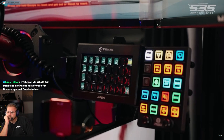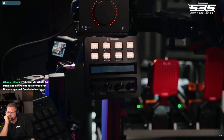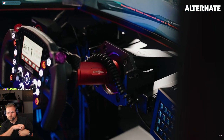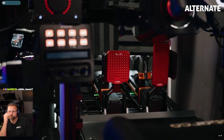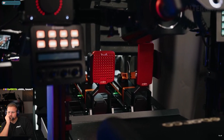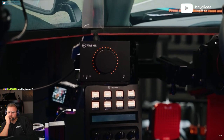To control the stream, I'm using 2 Stream Decks. I have a Stream Deck XL and a Stream Deck Plus. One controls the audio and lights, and the other one controls all the animations and all the camera angles. I'm using SimCore accessories for my steering shaft and my pedal plates. Those are actually customized with a Moradness emblem on the brake. I also have a Wave XLR for the microphone and for my headphones.